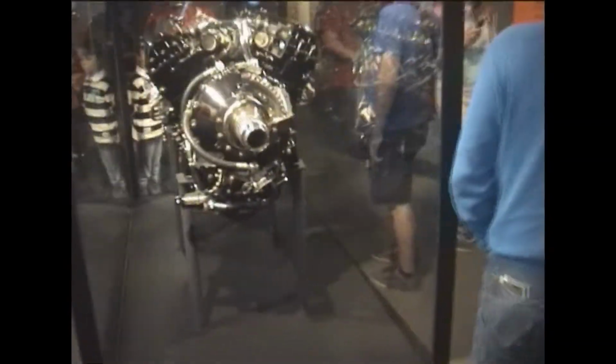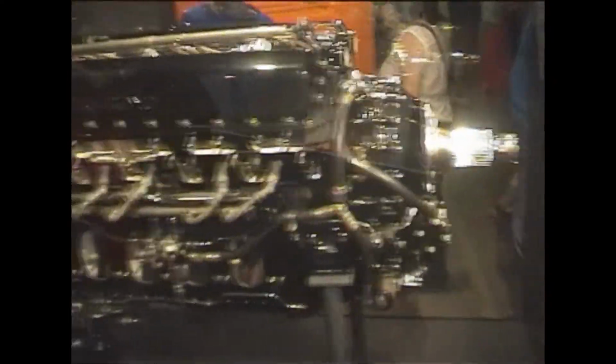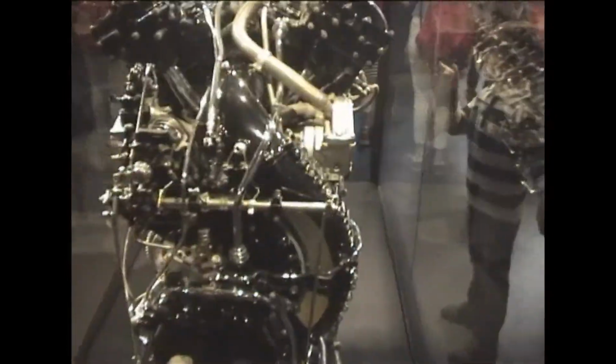Now what engine is that? Right, we're not going up anymore. Like, seriously. Truck. But I think it's a Rolls-Royce Merlin engine. You guys tell me. You guys know. I hope. Still one more exhibit.